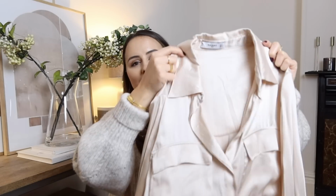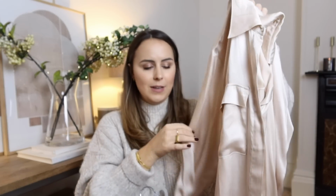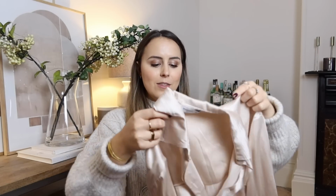This beauty is still my most loved. You guys will know that I just absolutely lusted over this Mango shirt last year. And I must admit, having just had a look at all of my things, I thought that something would beat it this year, but I'm still wearing it the most. It's just the most stunning colour. They've brought something out very similar this year.